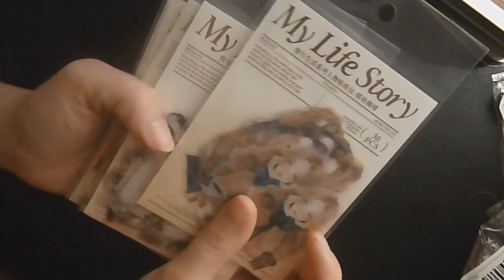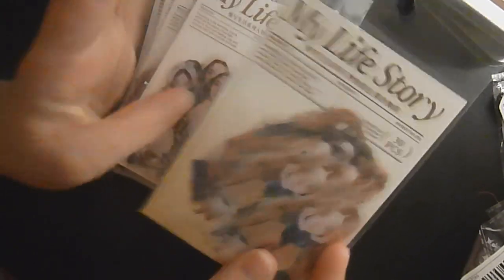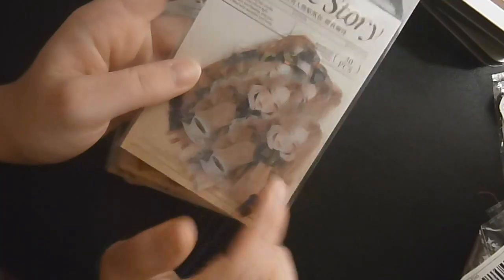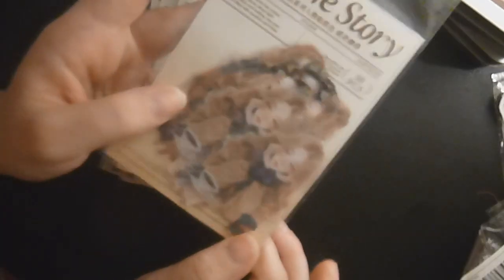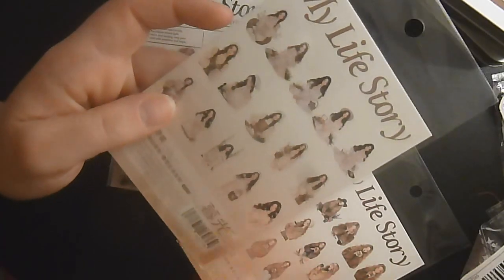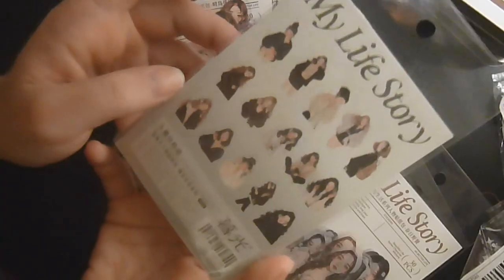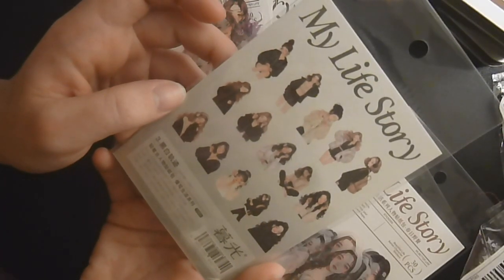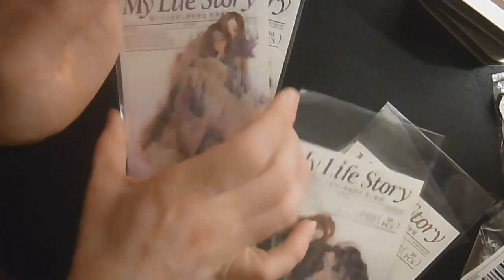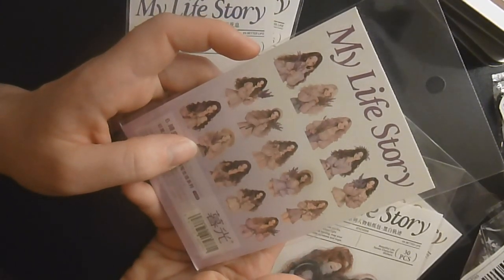I got a set of these before and I loved them, so I got a second set. I've had pictures of these girls before in other sets, but they have this sort of holographic shift to them, which is why they're different. So we have coffee girls. These are sort of ethereal, milk maiden almost. These are girls with headphones and music. And these are just very cutesy girls with lavender.